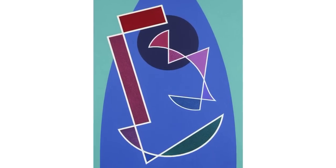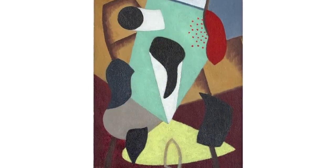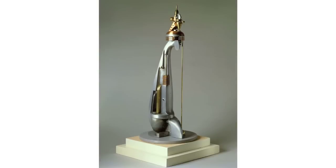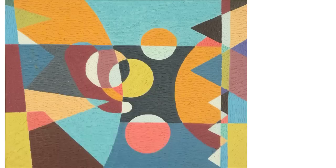What makes this show wonderful is really getting to know a group of artists that we don't really know that well. These are all artists who had very strong beliefs about art, about its place in the world, about the way society should be organized. And it's almost like each painting is a little manifesto. I think it will really change the way people think about abstraction.